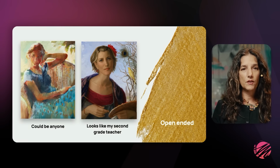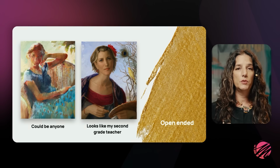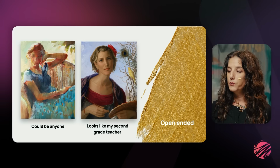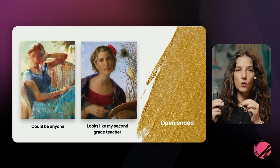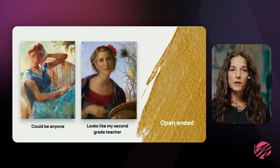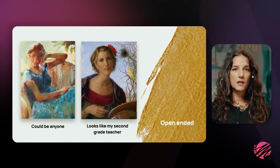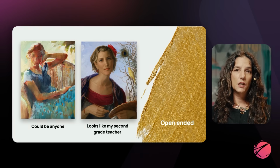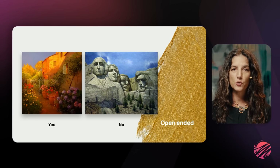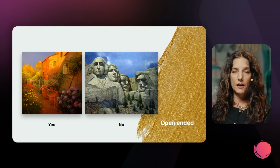The other open-ended thing, if you're doing portraits or you're doing figures, you want it to look like it could be anyone. It could be somebody's daughter, it could be somebody's granddaughter, it could be the wife, it could be anybody. You can relate to it. That could be me. You don't want it to be so specific. It looks like only one person on the whole planet Earth, and it's like, wow, that looks just like my second grade teacher. Because nobody wants to live with a stranger on their wall. They want to live with something that is suggestive of a certain somebody, and they can kind of put themselves in that place. So this is not open-ended sort of landscape or place versus too specific. If it's too specific, then only people from that area are going to want to buy it.